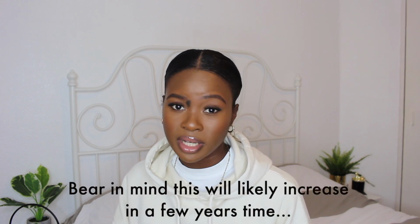Based on my research, monthly rental income for a property like this would be about £1,350 at least, and then your monthly mortgage payments would be like £750. So obviously work out the difference, that's £600 cash flow, which is nice. So this would make your yield for the property 4.8%.